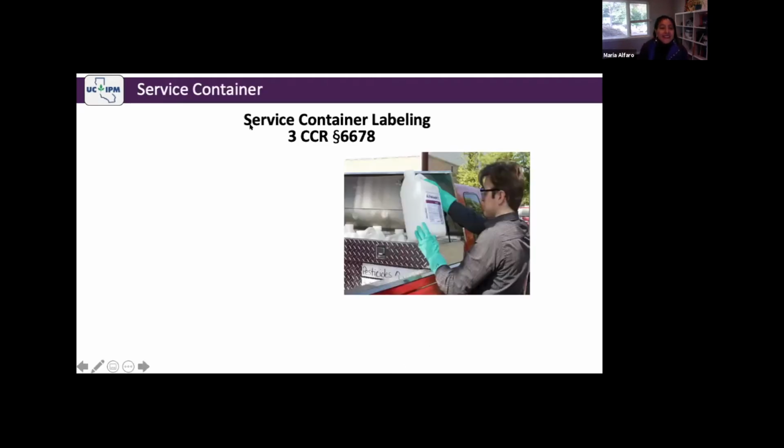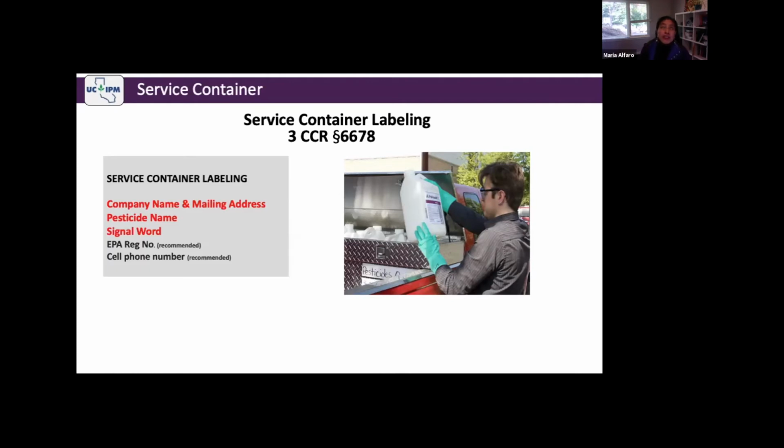So this is a code that actually spells out what a service container is and the labeling that is required on it. Your service container label, the information in red, that is required. You need the company name, if you're responsible, and your mailing address. You need the name of the pesticide, and you need the signal word, okay? We, as the Pesticide Safety Program, recommend you add the EPA registration number and a cell phone number, because it's much easier to get a hold of somebody if you have their cell phone number. So that's our recommendation. But like I said, the lettering in red, that's required, okay?